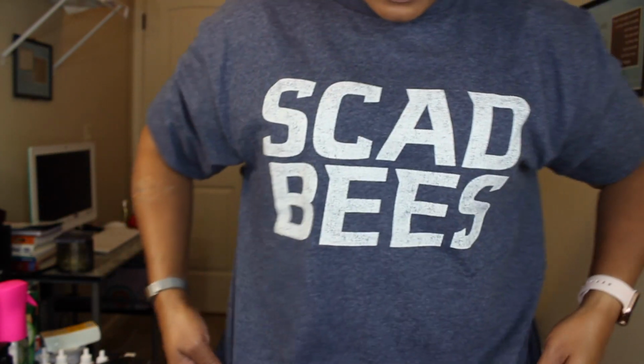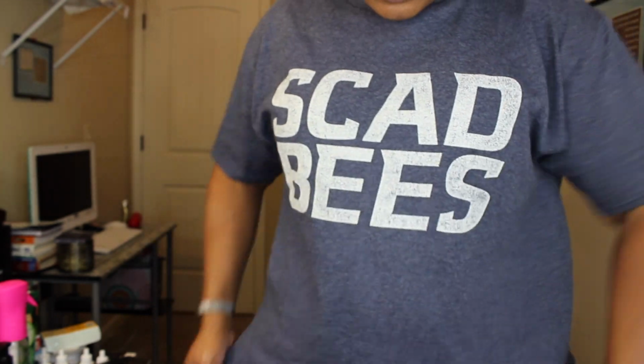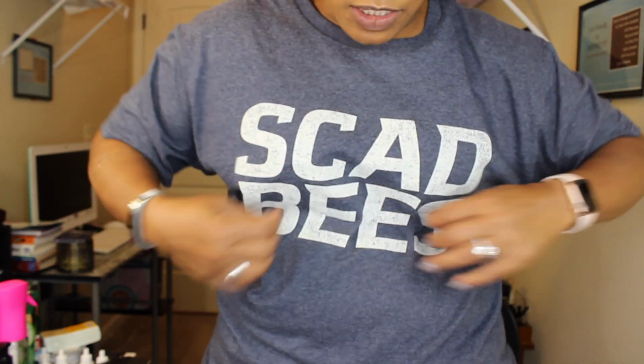Alright, and the next thing, I actually bought a few of these. I bought one for myself, I bought one for Pumpkin, I bought one for my honey. This t-shirt right here just says SCAD Bees because their logo, their mascot, is a bee. I bought this shirt in a size large, and it is kind of big here, and I have big arms, but the shirt is still kind of big. I have no problem with wearing my clothes big. However, I have gone so long in my life wearing oversized clothes for one reason or another, either because I wanted to hide myself, or because, you know, it is what it is.